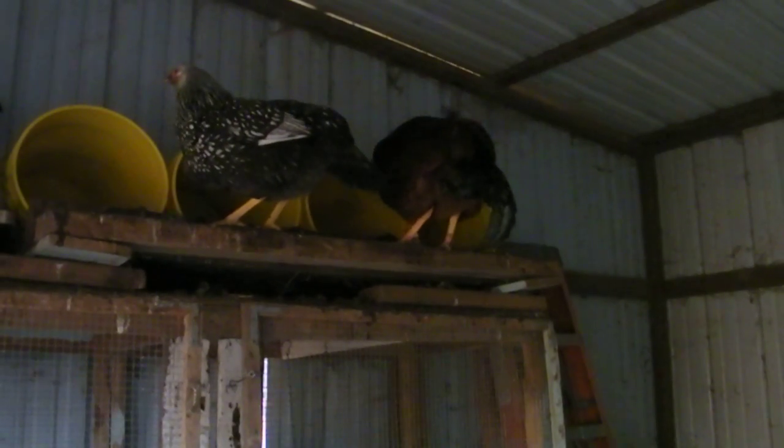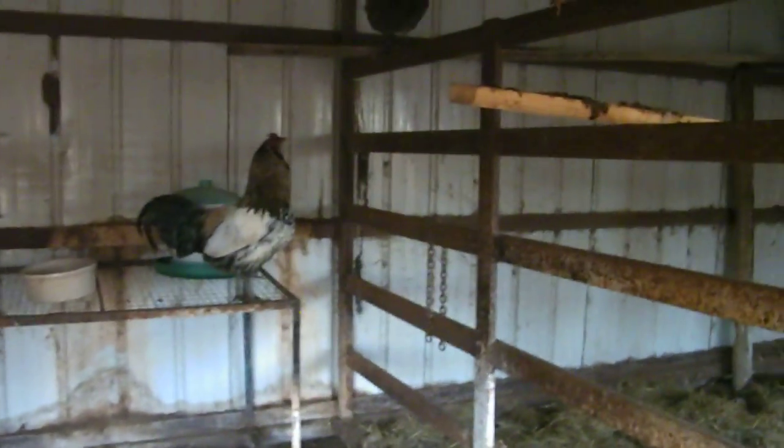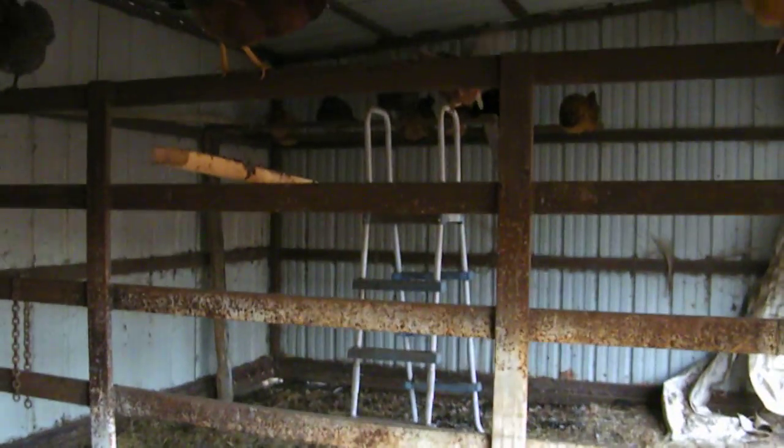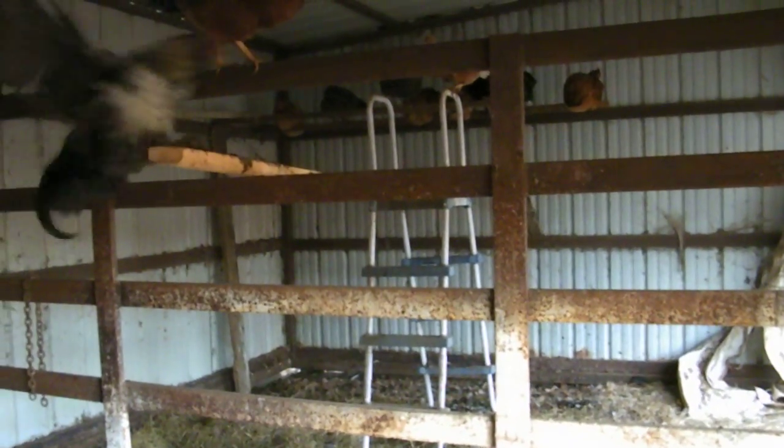So yeah, that's kind of my plan. That's what I'm going to start doing, and we'll see how well that works. We'll see if that helps. Maybe if they start feeling a little bit better and we start getting some more eggs, then we'll probably go ahead and put our incubator back to work. See if we can hatch out some more chicks.